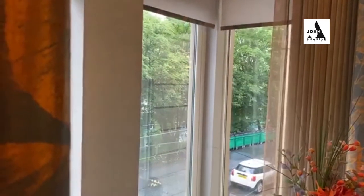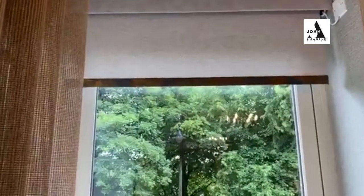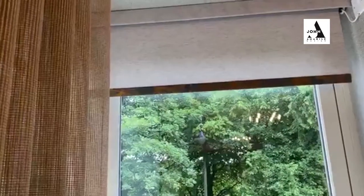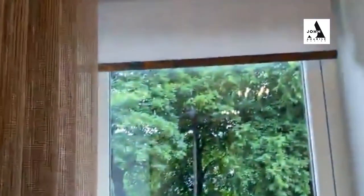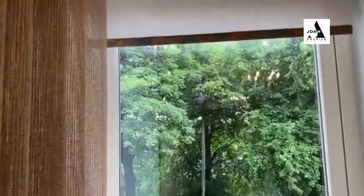Now, equally, this is another great way of creating a little bit of privacy. All the blinds are motorized, and on the edge of them, you'll see I've taken a little strip of fabric, and it's a great way, if you've even bought some shop-bought blinds, to just put a little trim of your curtain fabric onto the edge of the blind, and just gives you a really lovely coordinated look.